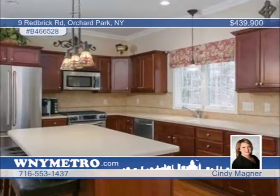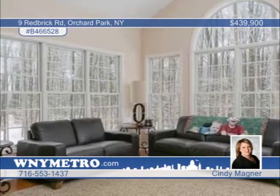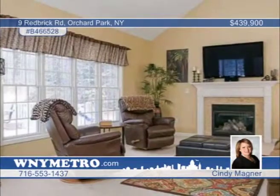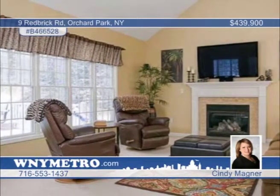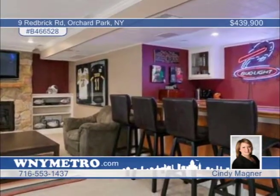Welcome home. This spectacular colonial is located on a beautiful, professionally landscaped wooded lot in the heart of Eagle Heights. The spacious kitchen and open floor plan are perfect for entertaining, with a sliding glass door leading to a spacious deck overlooking a peaceful yard. There's a full-finished walkout basement that's incredible, offering additional living space, a wet bar, and a playroom. Decorated to perfection and neat as a pin, this home is truly move-in condition. Why build when this home has it all? Call Cindy Magner today.